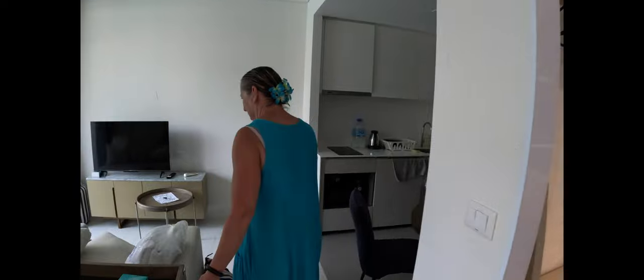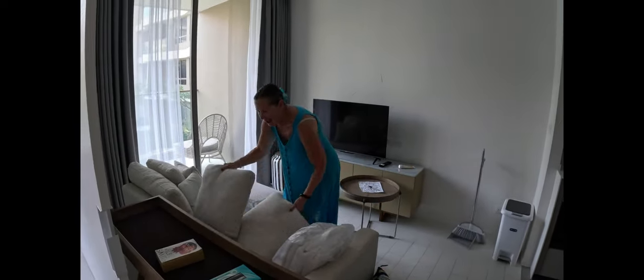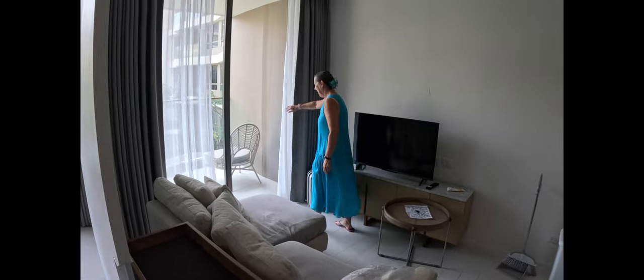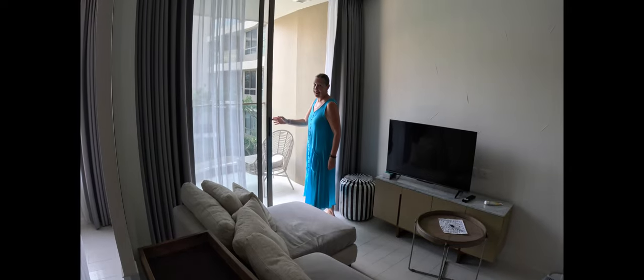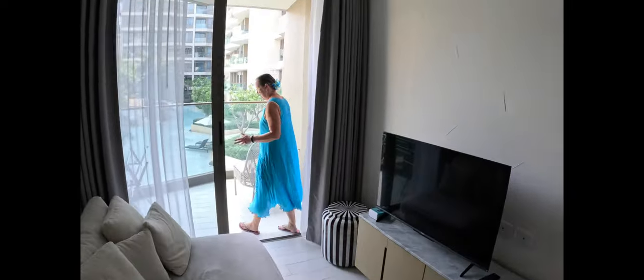This is the living room. Came with a TV and a couch to sit on, a funny little coffee table. And here is so lovely. I love a patio. So come out here.